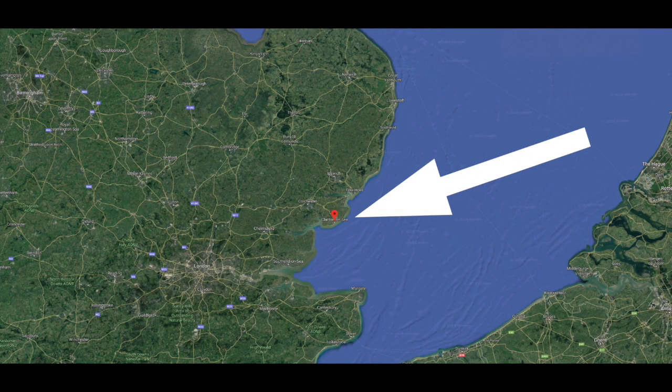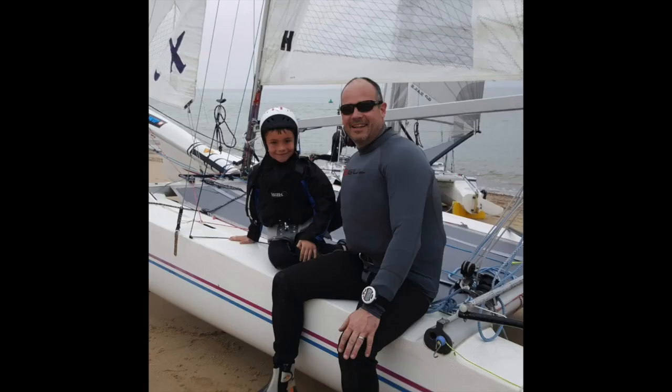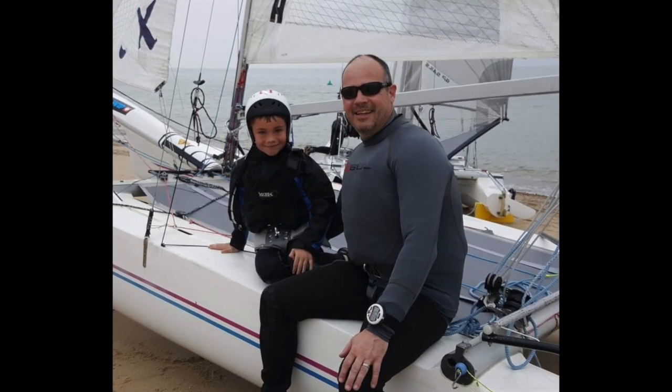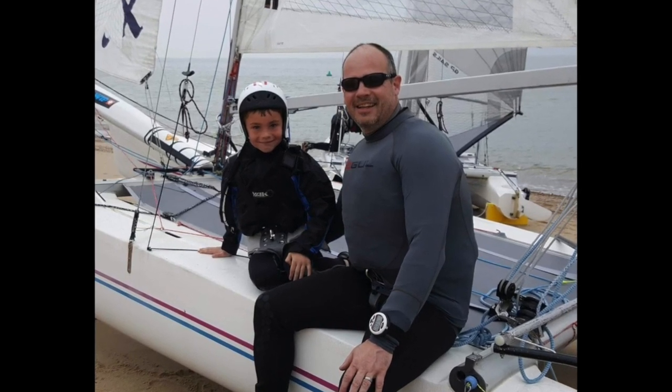If you're wondering where most great catamaran sailors come from, surely it must be from the east coast of England. And this is no exception. We have Matt and Milo coming from Clacton-on-Sea on the east coast. They have a few different boats. Firstly, Matt has a Hurricane 5.9 SX. The SX means it has got a square top main and a spinnaker.